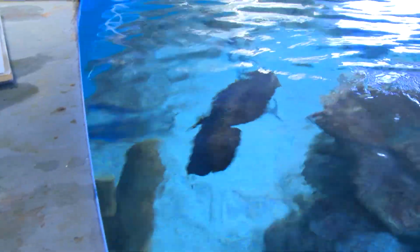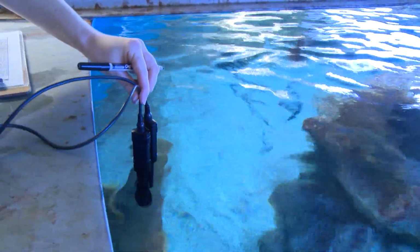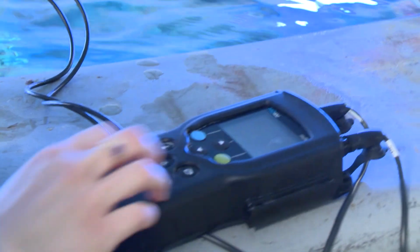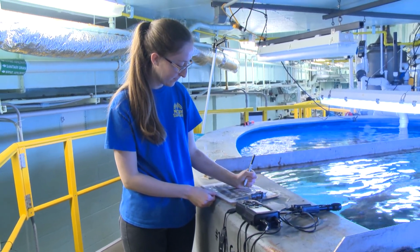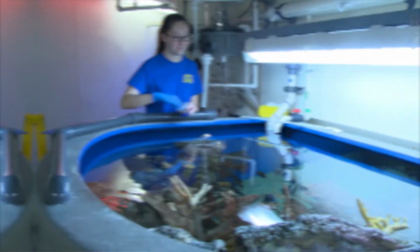So we need to make sure that their water chemistry is correct to where they would be living in the ocean. So we do weekly water tests on all of the water to make sure that it is safe for the animals. So we test for ammonia and nitrate and nitrite, so all the parts of the nitrogen cycle. And then we test the salinity and the pH and dissolved oxygen, everything to make sure that their ecosystem is correct.